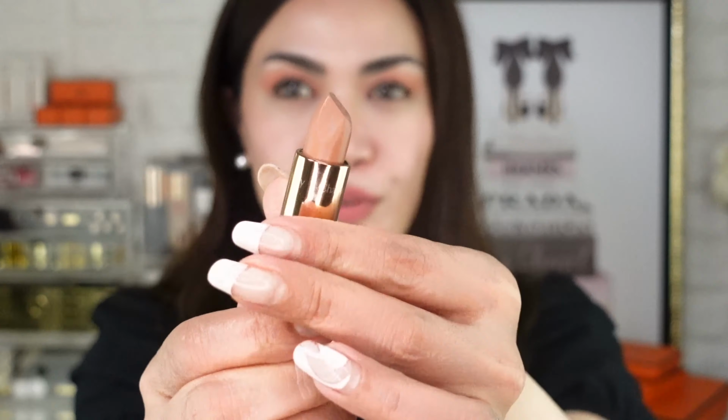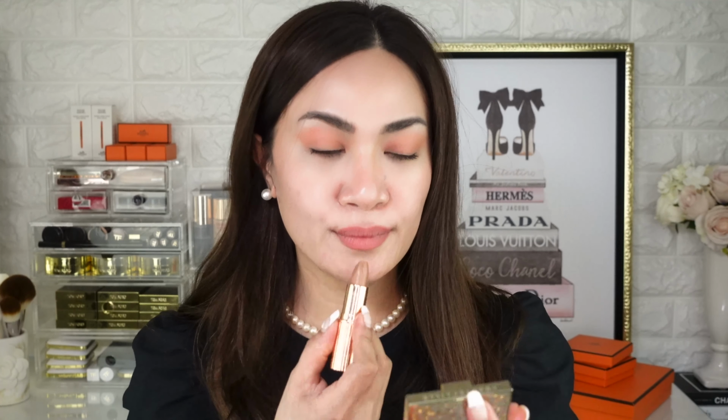Tinanggal ko na yung kaninang shade. Now, let's go on to Cover Star. Nag-lip liner lang ako. OMG. Half lang kaya mo lalagyan ka? Ayan siya. With, without.